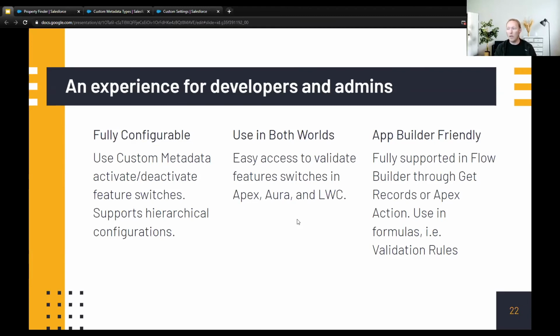So now you can do A/B testing based on profiles, or even individual users, start rolling out features for them only, and then further expand to the larger user base by using that approach. There are a little bit of limitations around it, especially when you look at the more app builder friendly type of functionality. So when you use feature switches in flows or in formulas, you only really have access to the global settings. So you keep that in mind in order to get the best out of your application.